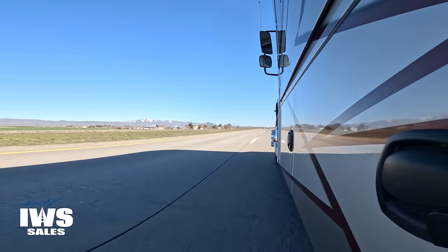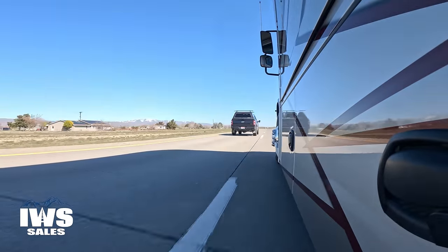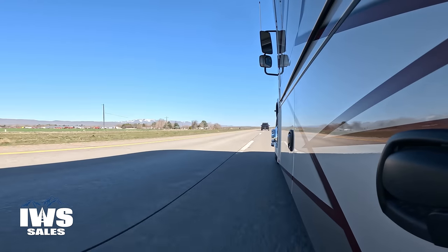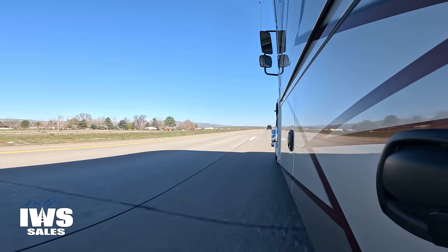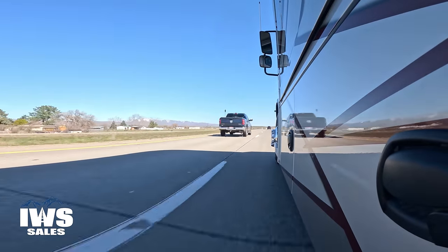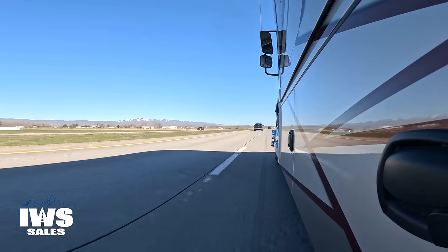And as I mentioned, I think this thing does really well at 70. We can get up to 80 if we want, but I like traveling in the truck lane and being right within the trucks. And I have enough juice if I want to get past somebody. But traveling with the trucks is where I like to stay, right in line. It keeps me with a nice even flow of traffic.